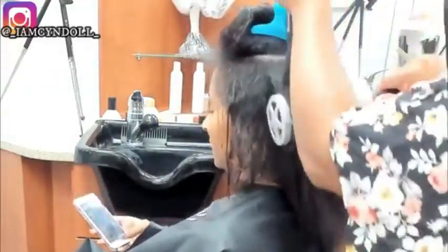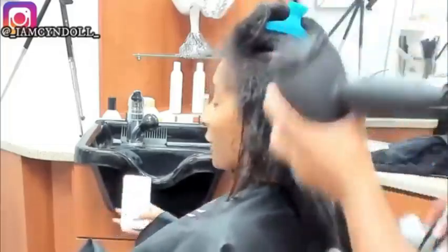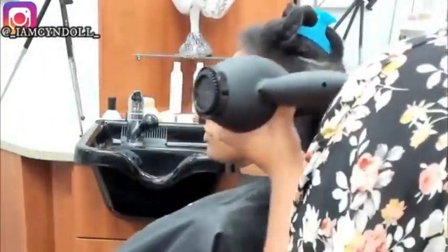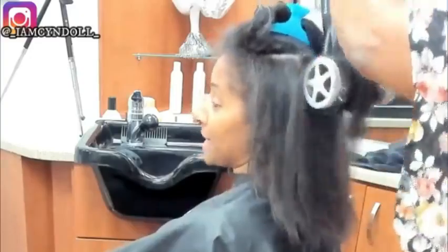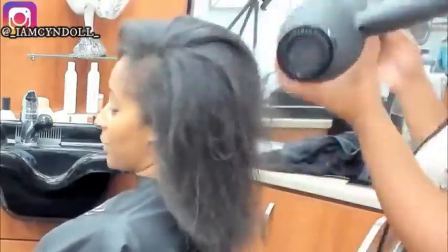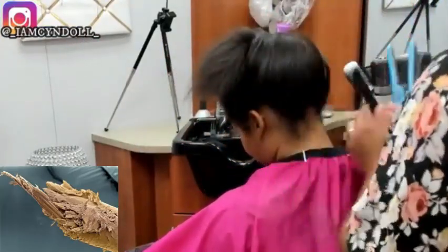There are 3 bonds that hold the hair together: the salt bond, the hydrogen bond, and the disulfide bond. The disulfide bond stands for 2 sulfur bonds, right? And the more sulfur linkages you have, the curlier the hair is. So a person who went from extremely curly hair to their hair looking straight does not have damaged hair. They have hair that has less of those sulfur to sulfur linkages, because there are only 2 things that make your hair curly: the size of the follicle and the amount of sulfur to sulfur linkages that you have within the disulfide bond of the hair shaft.